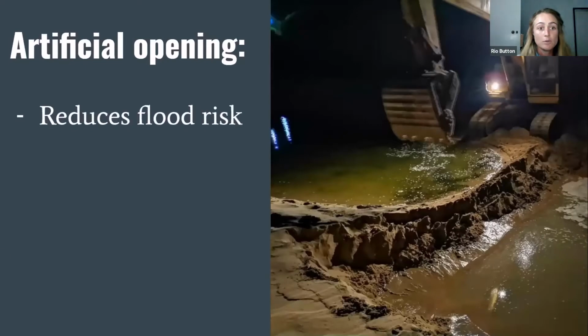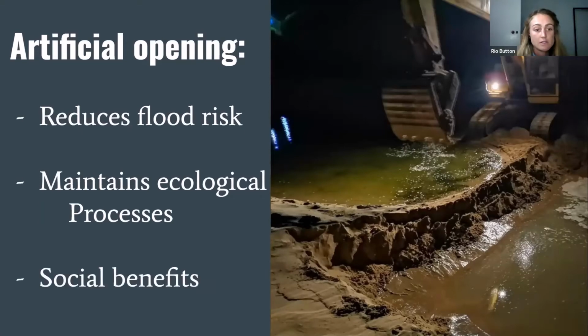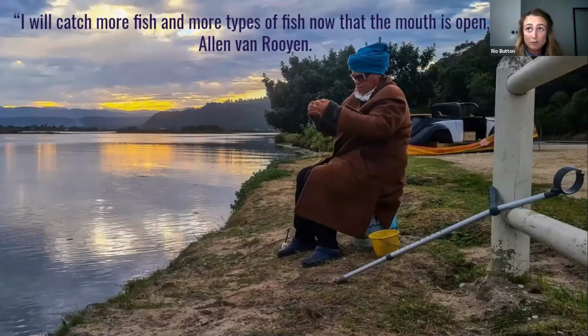The artificial opening, as I said, reduces the flood risk of low-lying property. It also maintains ecological processes and has positive social benefits. I spoke to this wonderful lady, Ellen. She's been fishing here since she was a kid, and now she's 65, so she knows everything about fishing.